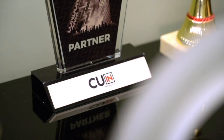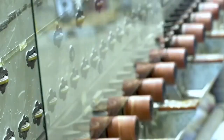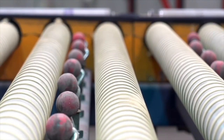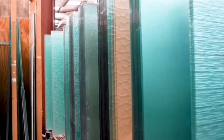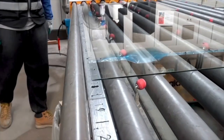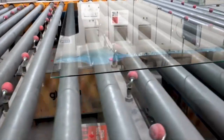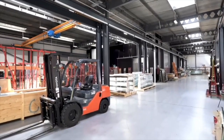Launched in 2016, CUIN insulating glass with suspended film technology is the thinnest, lightest and most thermally efficient glazing on the market. With all products certified by the British Standards Institution Kite Mark scheme, and with ISO 14001 environmental and ISO 9001 quality management accreditations, Crystal Units lead the way in safety, efficiency and environmental protection. And with Fleet Operator Recognition Scheme accreditation, we ensure best practice continues even after production.